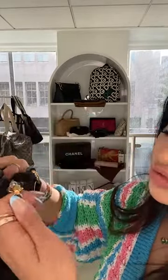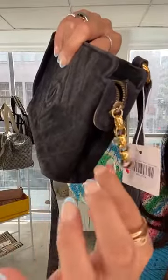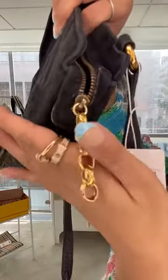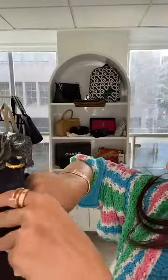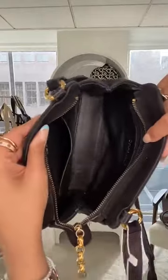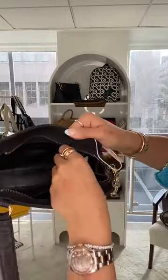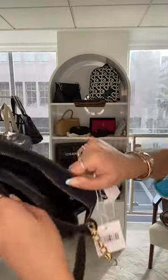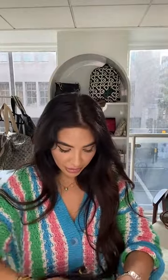One thing I want to point out: I believe the original one came with a Chanel charm on the end of the zip. It does not have the Chanel charm at the end of the zip, so that is just one thing you need to consider. On the inside, lots of space. It features two pockets: one zipper compartment to place all your valuable goods, then another pocket as well. Very practical. It's classic Chanel, and it comes with its original dust bag as well.